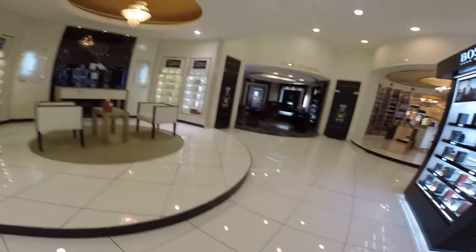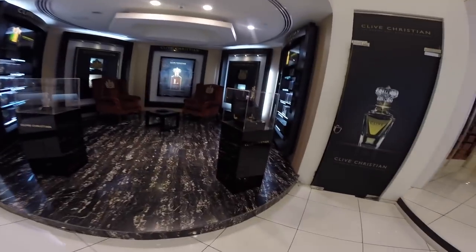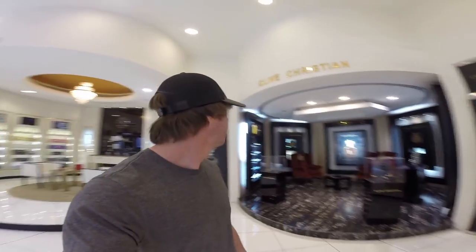They have Clive Christian as well here. Fancy chairs, and there's nobody here. That's definitely a diamond on the collar there. That's pretty posh. There's two bottles in here, and they're both empty. Two bottles and they're empty, and there's nothing else in here. Man, if I was Clive Christian, what are you paying for here? They pay a lot of money to be in here, and the shelves are empty, there's no salespeople, nothing. I don't get it. I really don't get it. Just close it down and give me the money. What's the point?